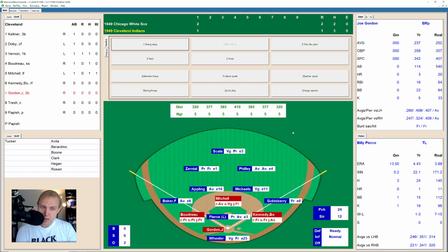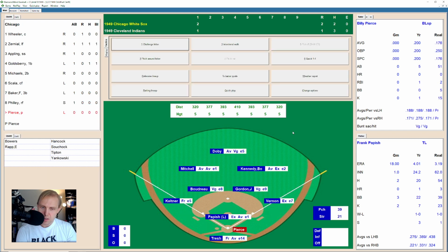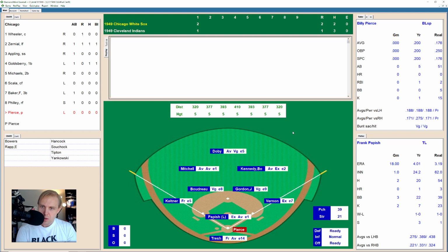We've had a barrage of walks so far, and here is Joe Gordon, the man that the Yankees probably wish they hadn't given up, and he lines one straight to Luke Appling at short. We go to the top of the second inning. Here is Billy Pierce, who takes a strike for the White Sox. 2-1, the White Sox in the lead.